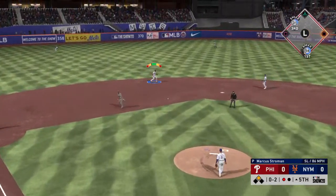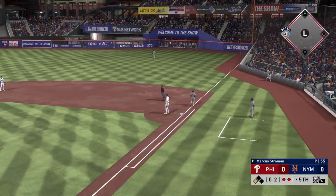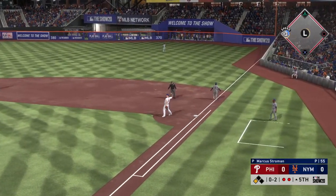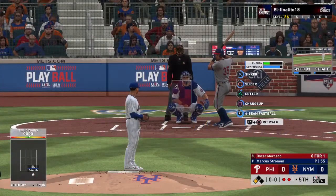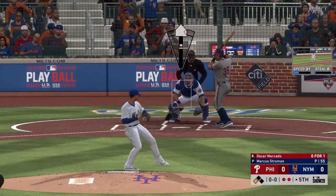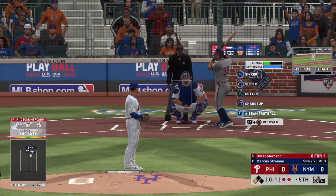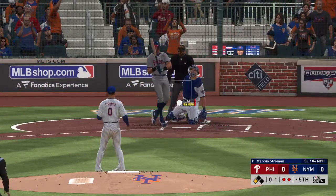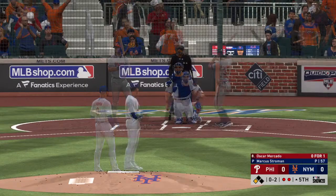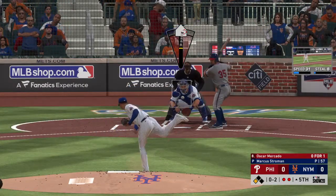A bouncer up the middle. Rosario's got it. And boy, just about overshot his man at first, but he's able to keep a foot on the bag over there, and that's out number 2. Digging in now for Philadelphia, Oscar Mercado, runner in scoring position with 2 gone. Swing and a miss, and he's behind 0-1. High in the air down the right field line. And foul.